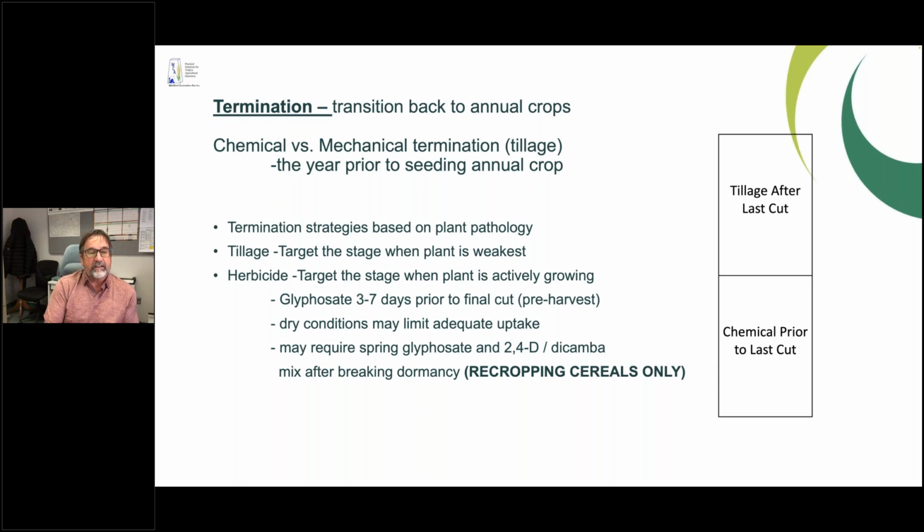These termination strategies should be based on plant pathology. So if you're going to till, you should target the stage when the plant is the weakest, and that's after that last cut, when you've removed all that photosynthetic material as yield, and the plant is trying to regrow. It's at its weakest. That's when you hit it with the tillage. As opposed to if you're using a herbicide, you want to target the stage when the plant is actively growing. So that's before you do your last cut.